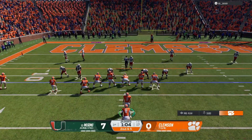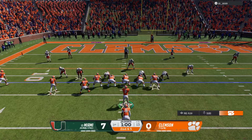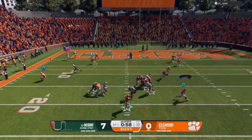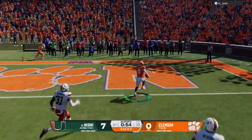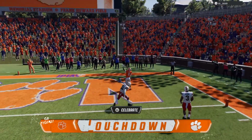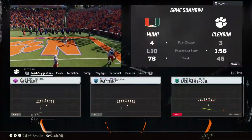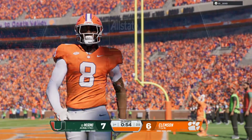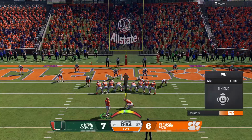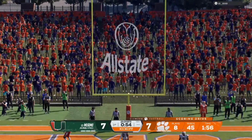Operating in the red zone here on second down. Here we go. Wants to go up top. Caught behind the line. It's Randall, and he'll run into the end zone. Touchdown, Clemson. This is a running back that can hurt you, not just getting handoffs, but they use him in the passing game as well. They called the screen at the absolute perfect time, and it ends up being a touchdown.